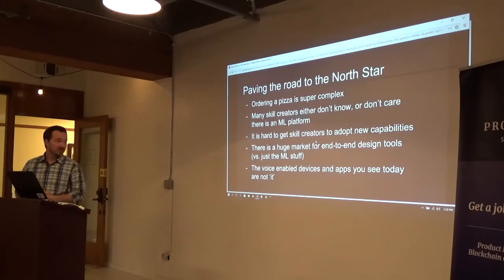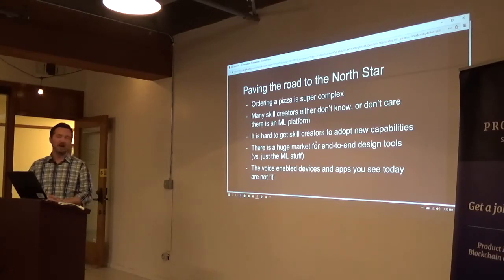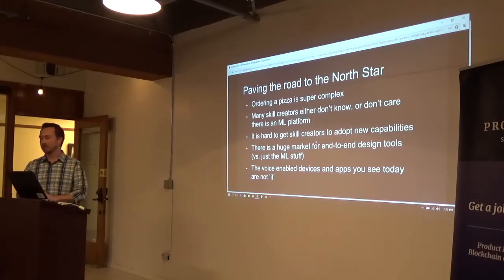And actually the voice-enabled apps and devices you see today are not it. I guarantee it. There's a pile of new devices coming down the line in the next 5 years, guaranteed. The killer use cases for voice aren't there yet. If you think about all the stuff you can do right now, it's pretty much limited to a little device that sits on your desk.